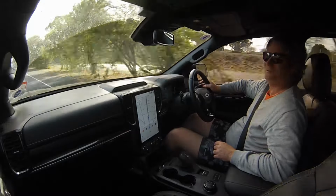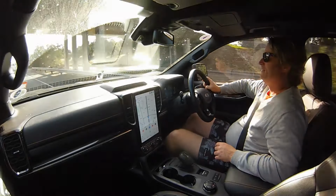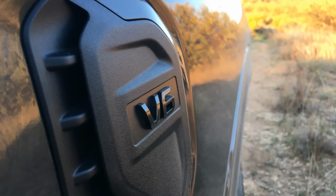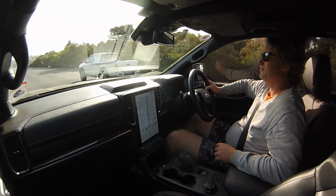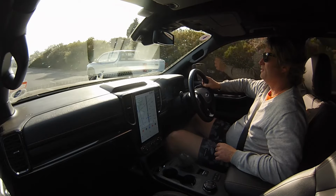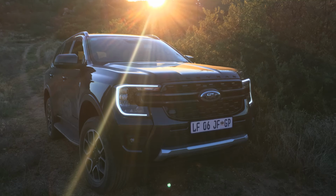Oh, and the brakes also work. Thankfully, the brakes also work. So there you go. This car does tick a lot of boxes, and it's good for the environment because of the AdBlue. So you're not driving a dirty diesel anymore. 90% better emissions. You're doing good by the environment.